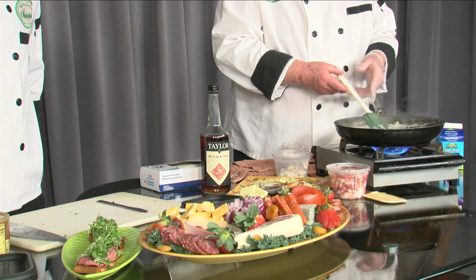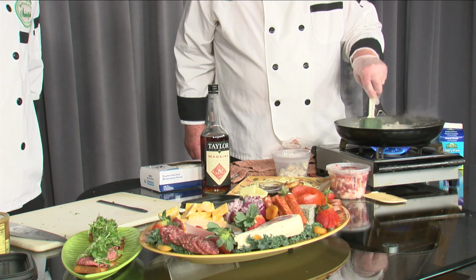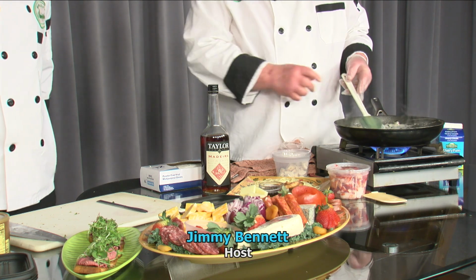And one little trick to know, if you do happen to get distracted or it goes a little too far, you can add a little heavy cream into it and it'll bind it right back up. Believe it or not, if it starts to separate.